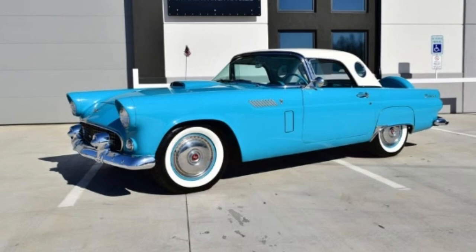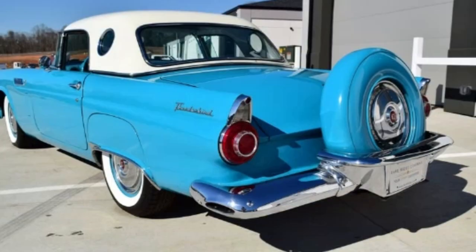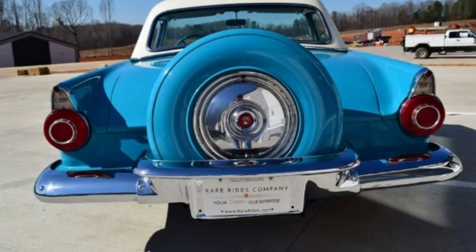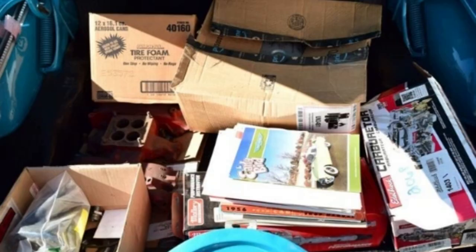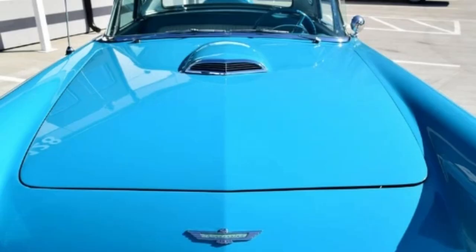The peacock blue paint is especially noteworthy, retaining a deep gloss that enhances the car's elegant design. Only minor imperfections are present, typical of a car that has been responsibly enjoyed, but nothing that detracts from its ability to impress on the show field or out on the open road.